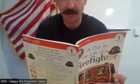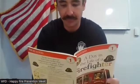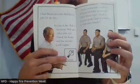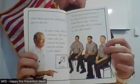Chief Myers gives firefighters jobs for the day. In case of a fire, Rob is on rescue. Rob gets other jobs too. Check the hoses and the nozzles and cook supper. A new restaurant needs to be inspected this morning, Chief Myers says, and a 2nd grade class is coming to visit for lunch. There's Chief Myers and the fire nozzle that Rob has to check, and then the firefighters listening to him for their jobs for the day.